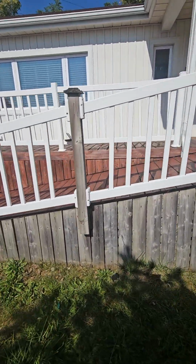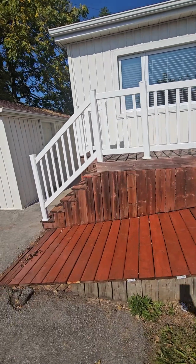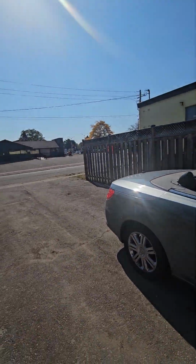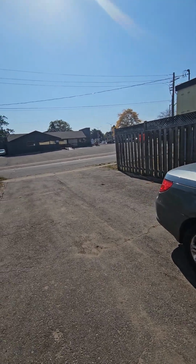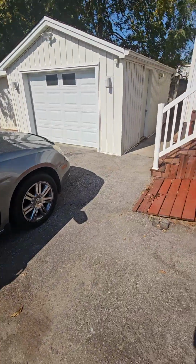Overall, not bad. Not bad property. Obviously, close walking distance to everything. The beer store, Shepherd's Drug Mart, Sobeys, everything's right here. Probably not the exact location you're looking for, but you know, that's my car.